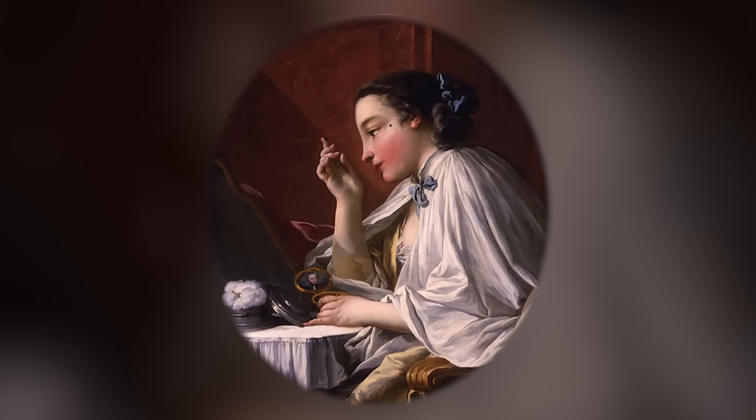Now, unlike in the Victorian era, wearing makeup wasn't really seen as a bad thing, and so openly wearing stuff like rouge was seen as more normal.